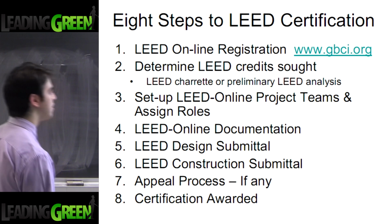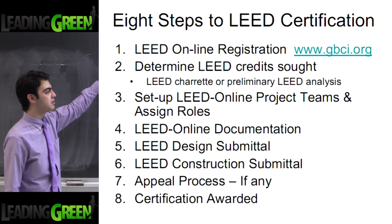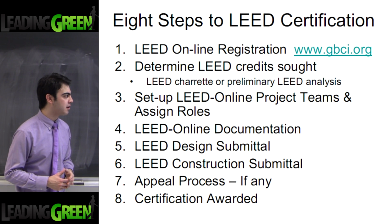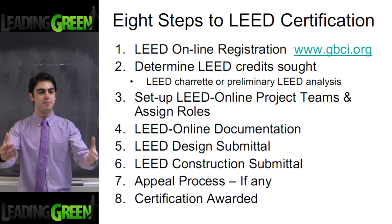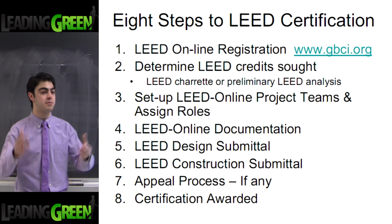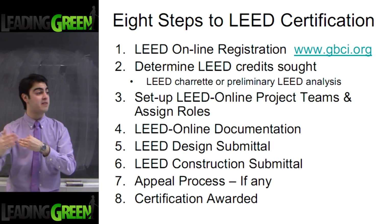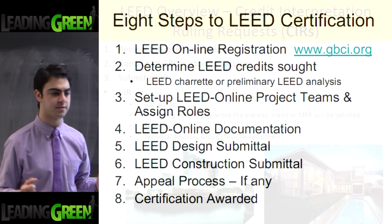If you look at the 8 steps, the first thing you do is you register your project. You pick which credits you want to go for using that credit scorecard, what's important to you. You invite everyone on to LEED Online, your different teams, and assign them their roles. You submit your LEED Online documentation, all of your different calculations, your narratives, then your designs. They come back to you and they'll say, okay, yep, you can expect to achieve all of these points. Then you actually build the thing and you submit your construction, your as-built drawings, and they say, this changed from your initial design, this changed, we need more information about this credit, you're not going to get this one anymore. There's a little bit of an appeal process back and forth, and eventually, based on the amount of points you've achieved, you get certified. That's the process.